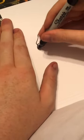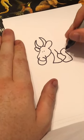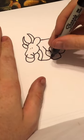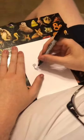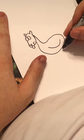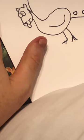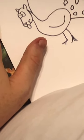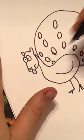Bull frog. Not to be confused with the bullfrog. Oh, that's a nice ring in his nose. Bulls have rings in their noses. Yeah. Peacock squirrel. Circles. He's ambitious. All right. Nice, bud. Okay.